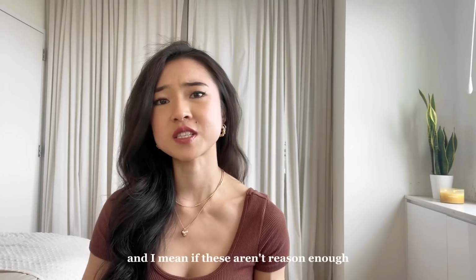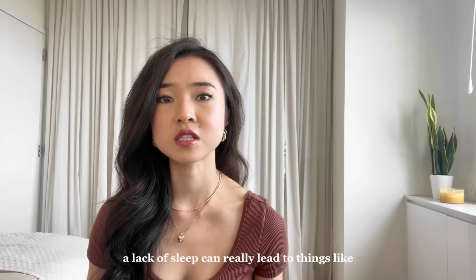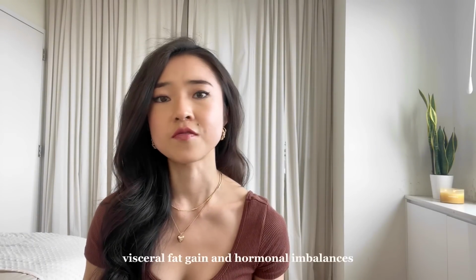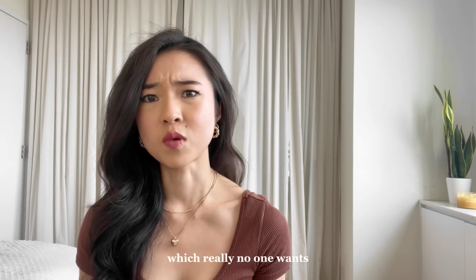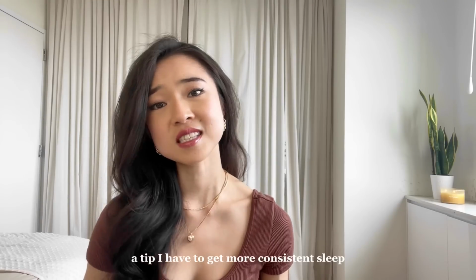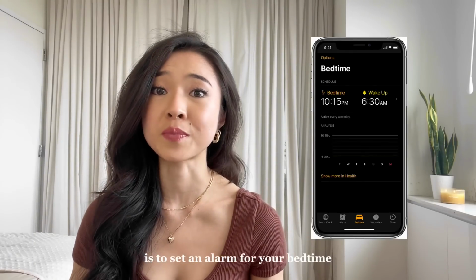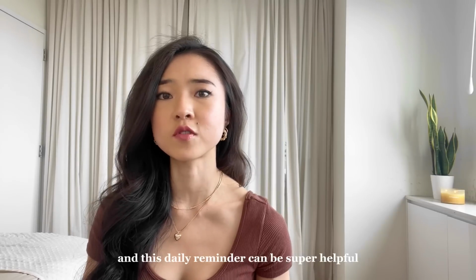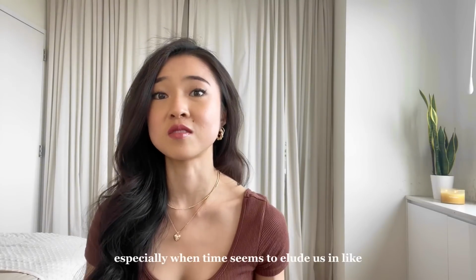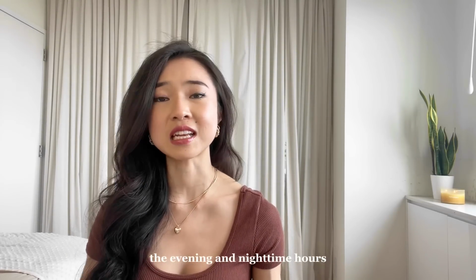And if these aren't reason enough, a lack of sleep can really lead to things like water retention, visceral fat gain, and hormonal imbalances, which really no one wants. A tip I have to get more consistent sleep is to set an alarm for your bedtime just as you would for waking up. And this daily reminder can be super helpful, especially when time seems to elude us in the evening and nighttime hours.